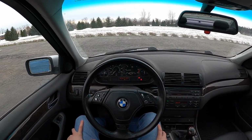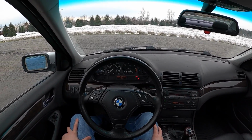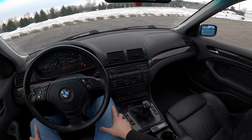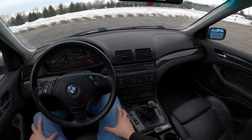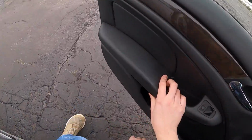Well, I purchased this car from one of my good friends that lives down in Illinois. He runs a European car repair shop called Kauth & Meyer, and one of his long-time customers traded this car into him on a new car that he was selling. And of course, I was the first person that he thought of to purchase this thing. So let's go ahead and do a walk around and take a look at what I bought.